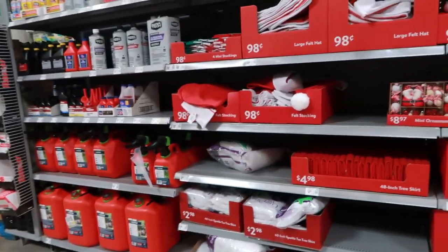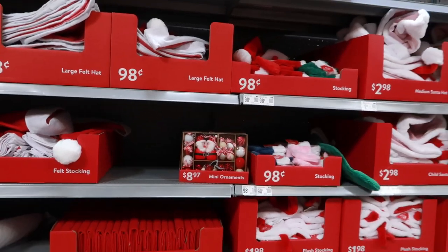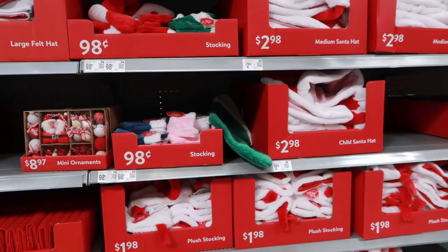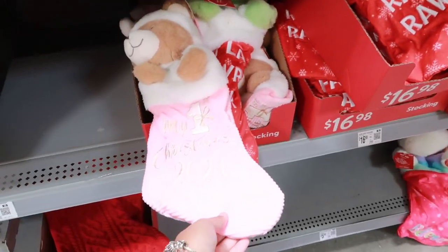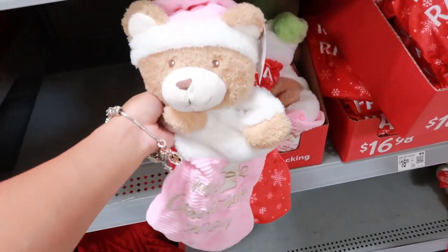I'm dying. They have stockings and hats. I love those personalized hats, man. I know people get rid of them, but honestly, keep them. It's always good for the memories. Oh, look, they even have some with a pink. Oh, that's so cute. This is for your baby. My first crib. Oh, this is so cute.